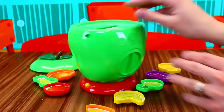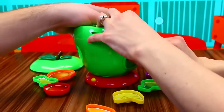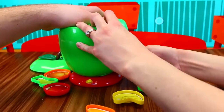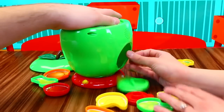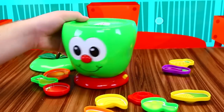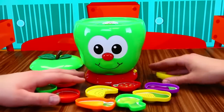Okay, so that's the easiest one. Then there's the sort and find. So let's take that out. Sorry, I just put lotion on, so it's easy to open. There we go. Okay, so now we can play the find and seek one, and I feel like that teaches you colors. Let's do that.